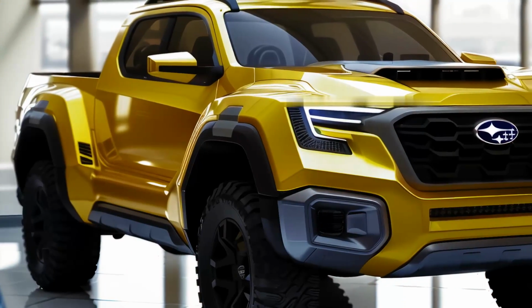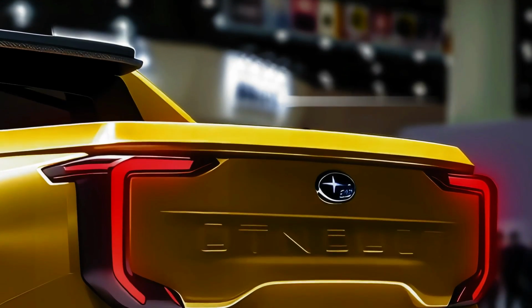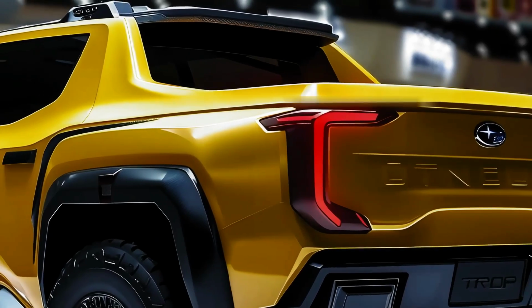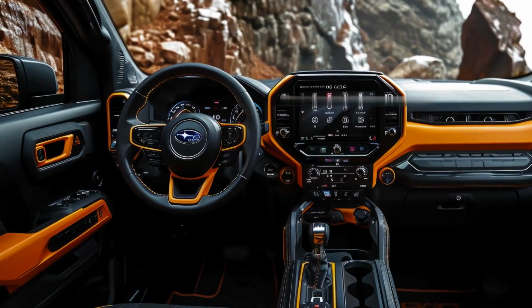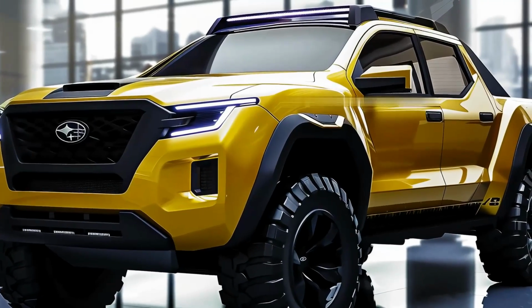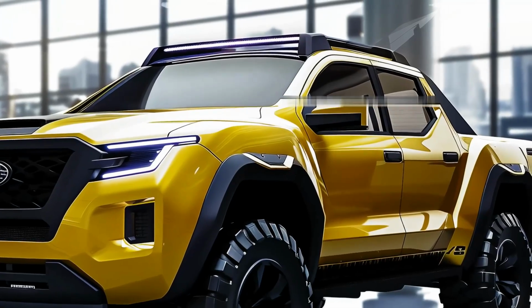Subaru has outfitted this beast with the X-Mode technology, which has been upgraded for 2025. It now includes levels for snow and dirt, deep snow and mud, and a new rock crawl mode that will make mountain goats frightened. What about ground clearance? The base model measures 9.5 inches, but with the Wilderness package, this increases to 10.8 inches. You will be removing barriers that might cause other trucks to cry oil tears.